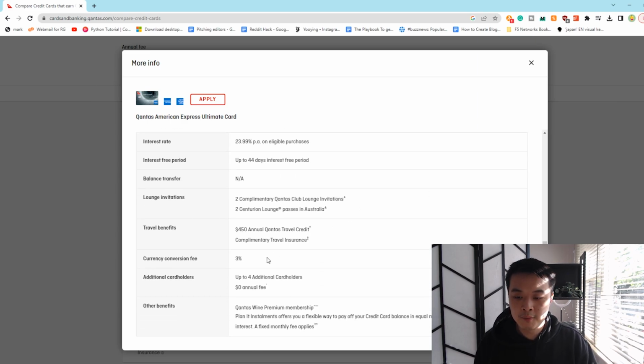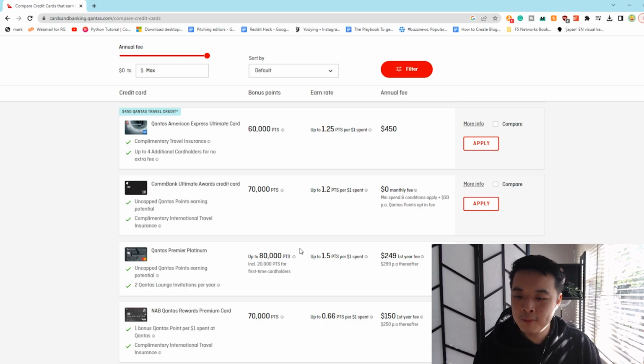But the other thing just to keep in mind is the currency conversion fee is 3%. Do not use this card overseas. There are better cards to use. But yeah, that's pretty much it.